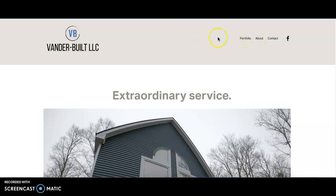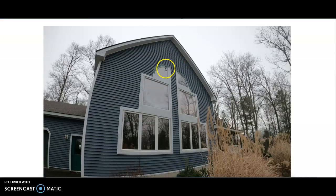Usually your typical menu bar will have a home, about us, commercial, residential with a drop down, and it will list your services for each. Maybe it's home and then you have siding, roofing, kitchen, bathroom remodeling, all your services, so whatever service people are looking for, they can navigate to that page and get there easily. Also, that's big for keywords for those separate services, which we're going to touch base on shortly.